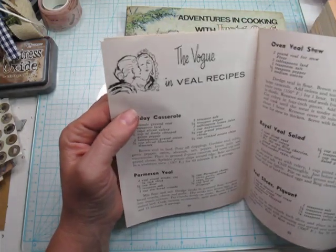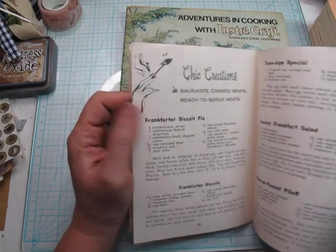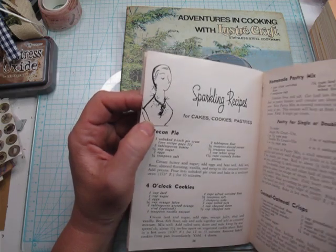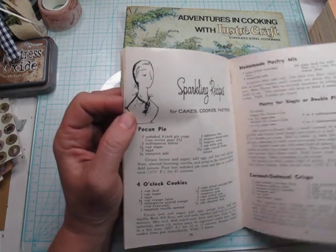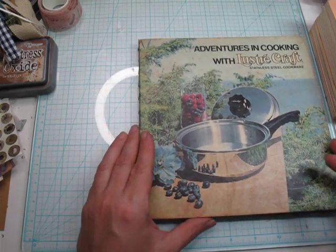They're really trying to make it look elegant. Look, the Vogue in veal. And she's all fancy. Look at that, sparkling recipes. Pecan pie, 4 o'clock cookies. My goodness. Adventures in Cooking with Lustercraft.